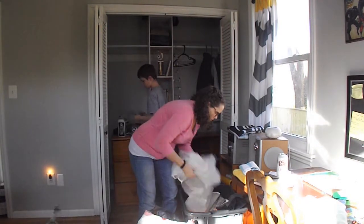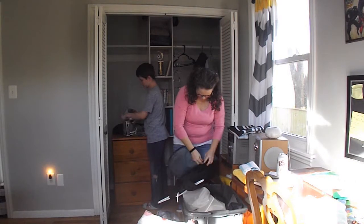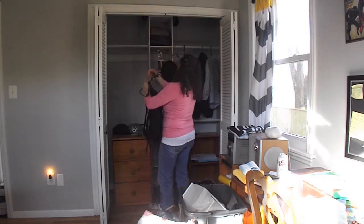The tote that we have right here is our donation box. Logan is just going to go ahead and get rid of a lot of stuff and just help clear out his room.